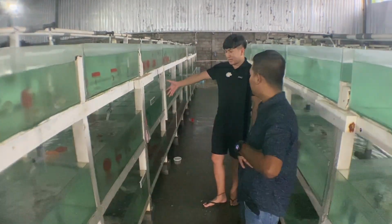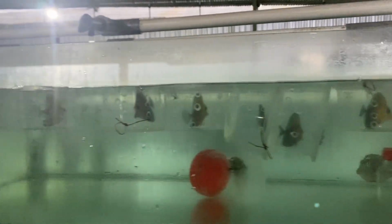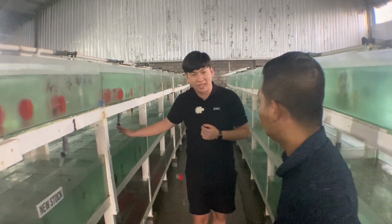Look at the amount of powder blacks. There are so many powder blacks. A lot of powder blacks I have. Yeah, scopas, and then there is more. You know the interesting thing? I noticed, even though we are in Indonesia, Pacific side, we see the Indian Ocean sailfin tang here as well. So we can also find this in your facility.